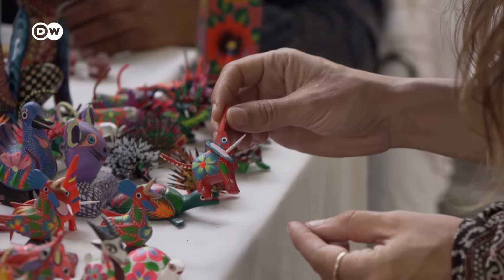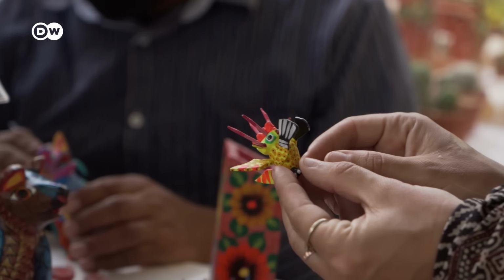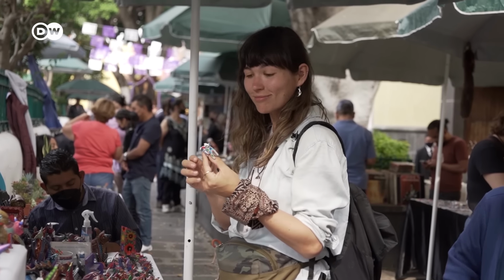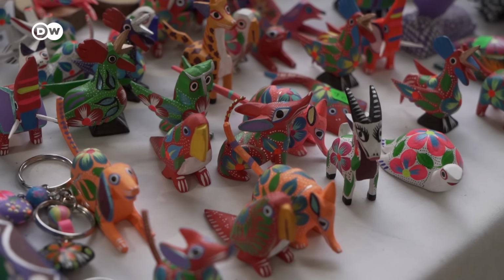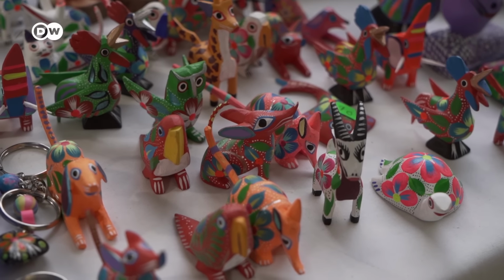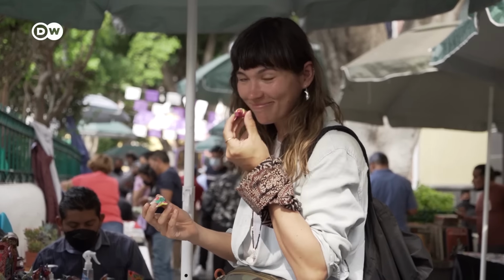And each little creature represents something, an idea or a characteristic. For example, the coyote here represents luck, good luck. Something like a turtle may represent wisdom or old age. But each of these little animals is just absolutely gorgeous and completely individual. So if you want to give someone a really special, precious gift with a lot of meaning, then this could be it.